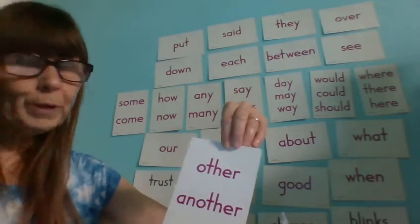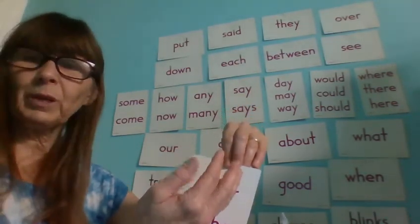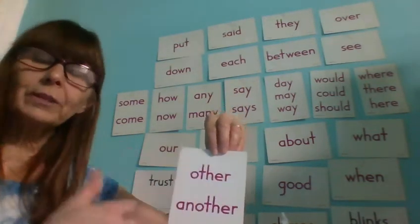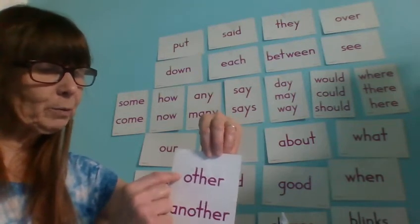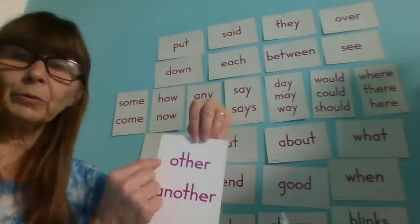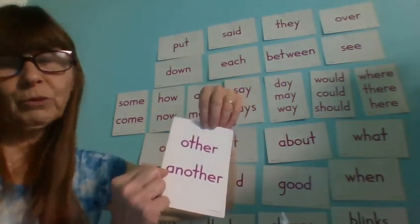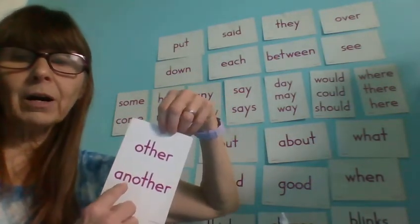The thing is, it's a two-beat word. So we're going to make that sound for the O. So will we go author? No. The O in this case, what makes it tricky is the O goes uh. So we say other. And we could put M in front of here, and that would spell mother. We put BR in front of here, and that would spell brother. So the word is other. And then we have another word that goes pretty much with it, just because it has the same basic ending spelling, is another.